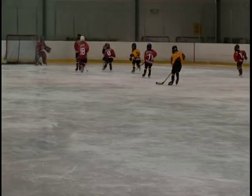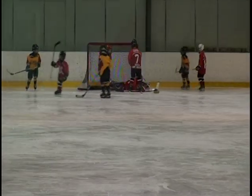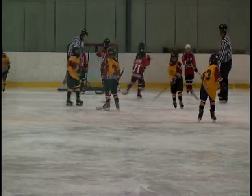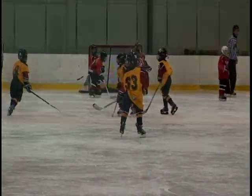And Markham, here's the chance. They're going to tie it up. Inch a finger, the save up the left pad, and he'll hang on. Big number 31, Tyrus with a dandy save. Stretch it out with that left pad. I tell you, what a save.